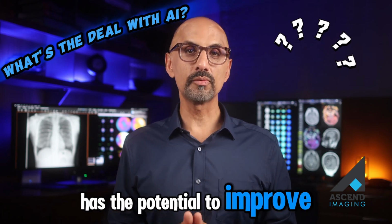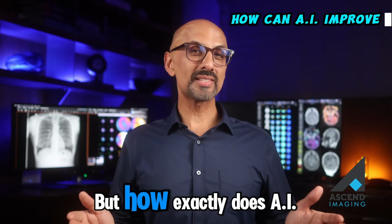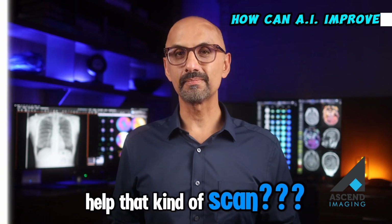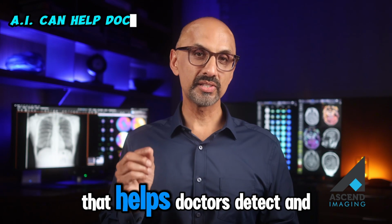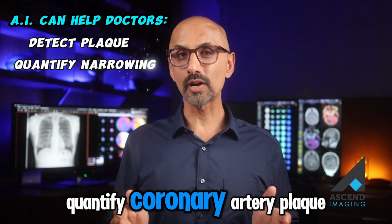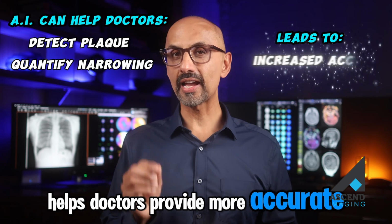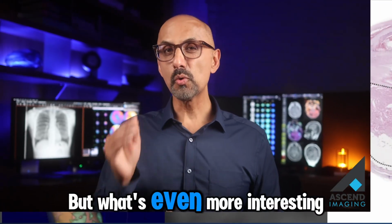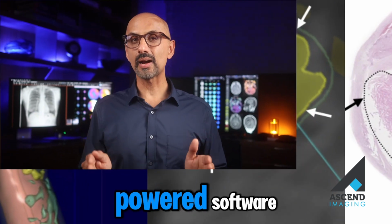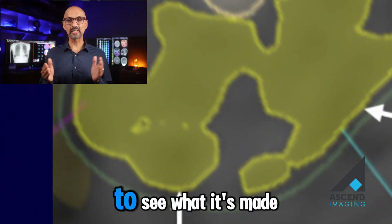Now, everyone's talking about AI in healthcare, and as a radiologist, I'm super excited to see how AI has the potential to improve all types of medical imaging, including coronary CT angiograms. But how exactly does AI help that kind of scan? So there are several companies out there that have developed AI software that helps doctors detect and quantify coronary artery plaque, and that kind of technology helps doctors provide more accurate and consistent interpretations of coronary CTAs.